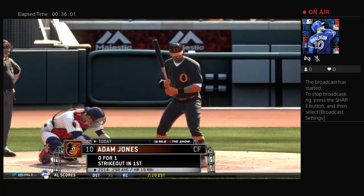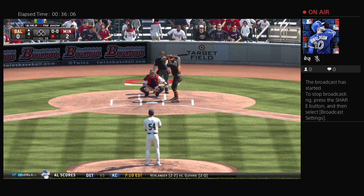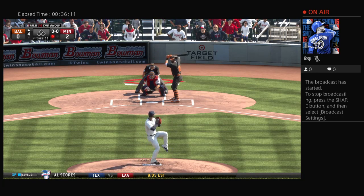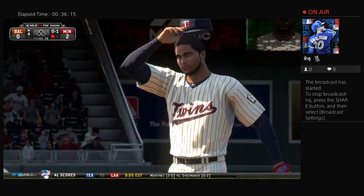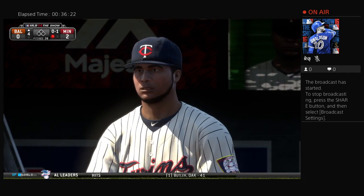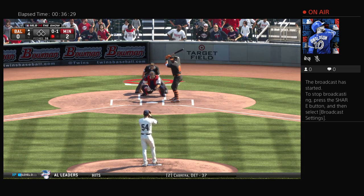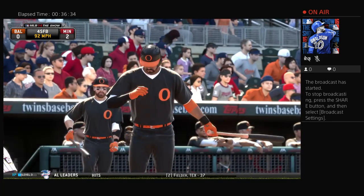Adam Jones will stride in again. He struck out swinging his first time. Here's the first offering. Here's a good fastball that time as Santana jumps ahead, 0-1. You can tell here, in his mind, he's thinking, quick inning. He's not even trying to set guys up. He's coming right after them. Let's go. And Jones takes this one for a ball, 1-1.